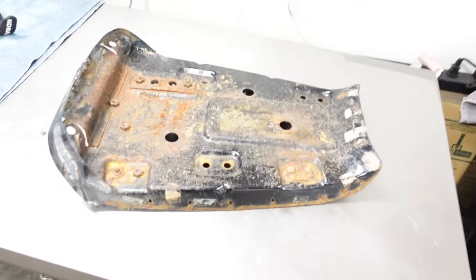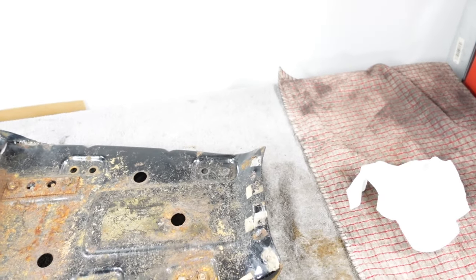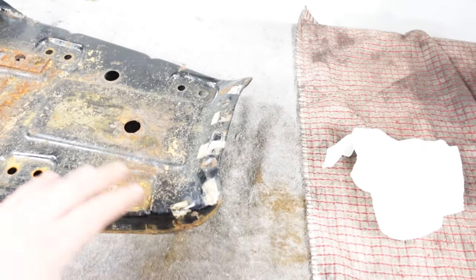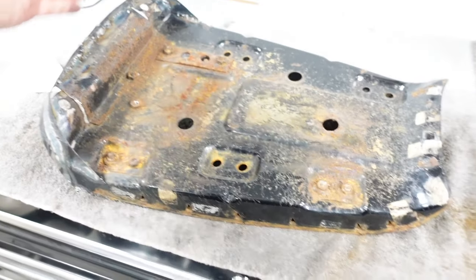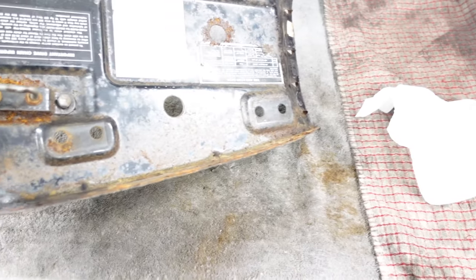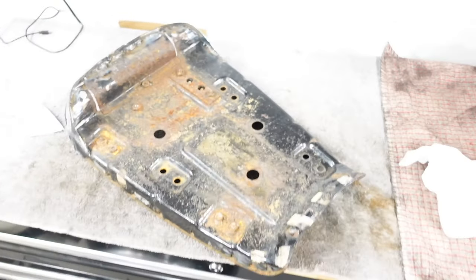Here's the seat pan for the Goose Bike. It's the original seat for the KZ1000 G model, the Z1 Classic that's under there, and it's been cut and modified to have a little bit of a cafe racer look to it. So it's pretty crusty, and I'm gonna vapor blast it. We'll see how that turns out.